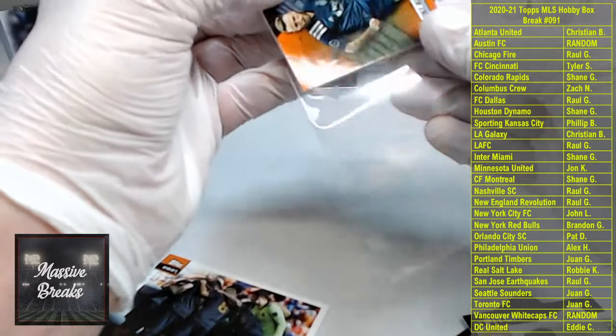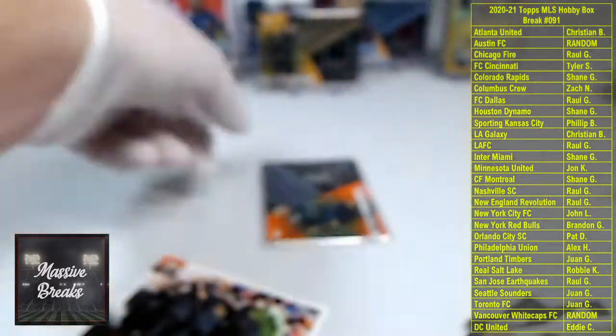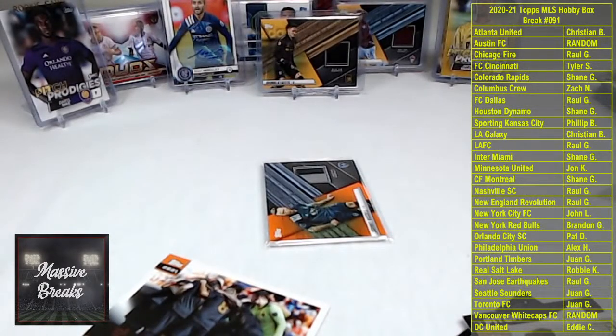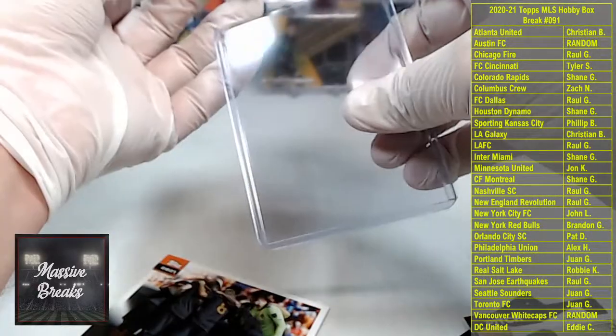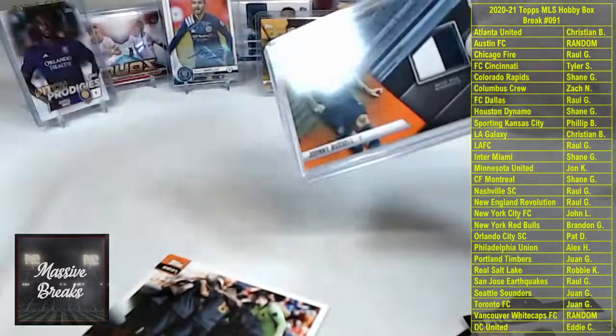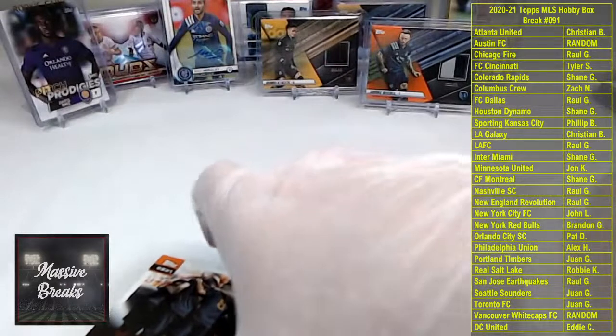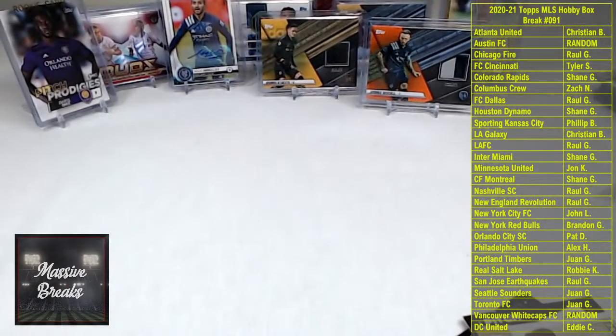That's gonna need a little thicker case. Perfect. So that does it for the break. It's quite a bit of color on our relics. Let's go ahead and recap.